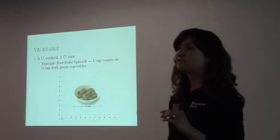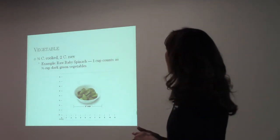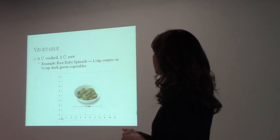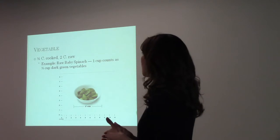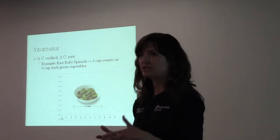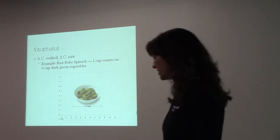Vegetables, 1 serving is either half a cup of cooked or 2 cups raw. An example here would be raw baby spinach. So 1 cup counts as half a cup of dark green vegetables. So your spinaches, your kales, arugula, those types of things.